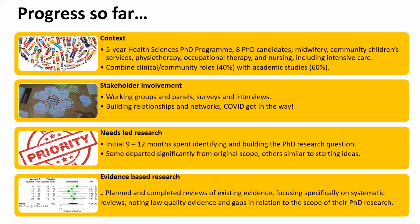This is the main part of our poster presentation, and it concerns the progress we've made so far. So to remind you, the context for this initiative is a 5-year health sciences PhD program with 8 candidates from a range of health and social care settings, as you can see. 60% of the time they do their academic studies, and 40% of the time they combine clinical or community roles, specifically teaching and supervising colleagues and staff and students in implementing evidence-based practice.